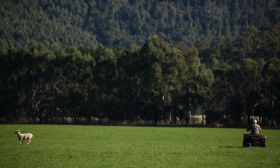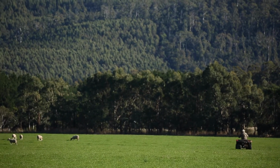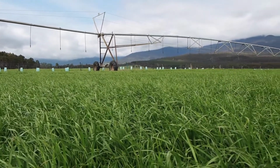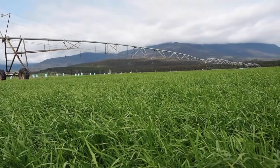We put grass seed down in February, and we will be grazing it 5 weeks after planting, provided we irrigate it correctly, and then we'll finish lambs on it over the autumn, and then it gives us good winter feed across that really tight period of the year.